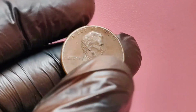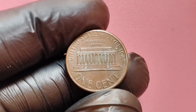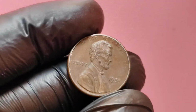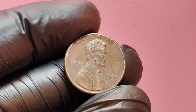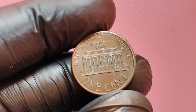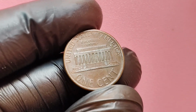You might wonder why someone would pay so much for a single penny. The answer lies in the thrill of rarity, history, and the joy of collecting. Coin collectors value unique pieces of history, and the 1988 no-mint mark Lincoln penny with a transitional error is one of those rare finds that represents a tiny error with a massive payoff. It's not just a penny. It's a story, a piece of art, and a prize for collectors around the world.